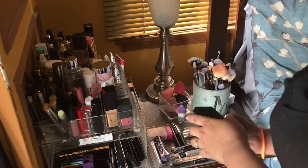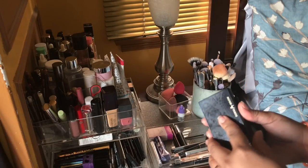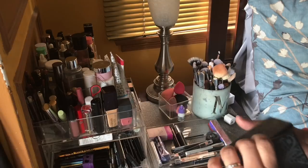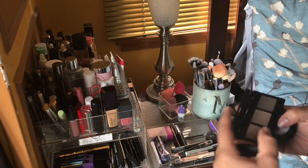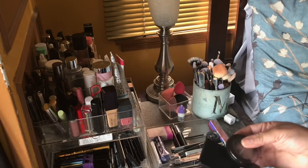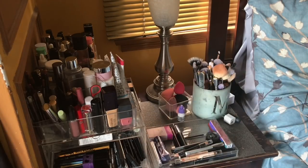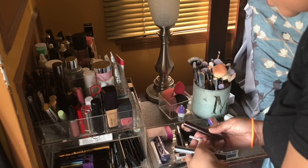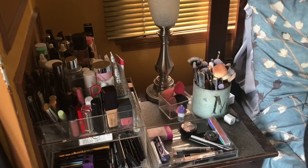Let's go through brow powders because I am pretty picky. I didn't like Senna as much as I liked the Brow Gal. I like the Brow Gal. I liked Bodyography and I like my Anastasia. So I'm going to declutter this one. The Brow Gal has not been opened. I'm going to keep it. Going to keep that one.